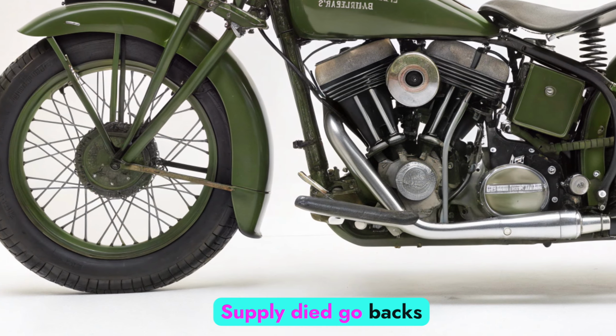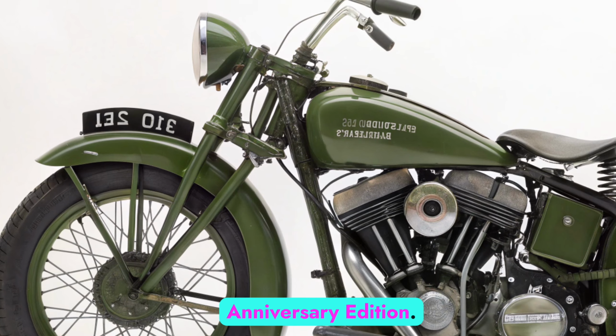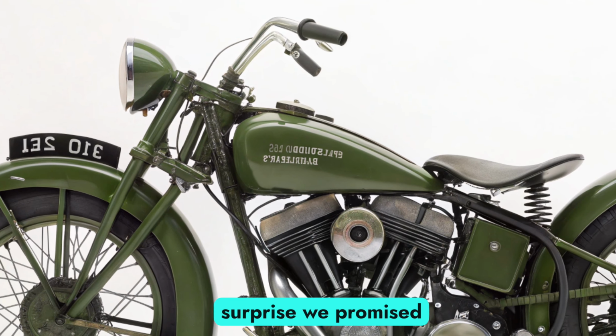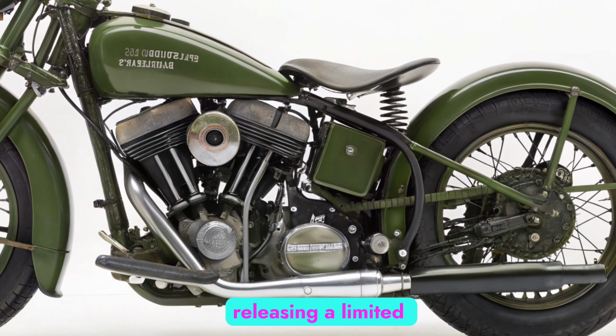And now, here's the surprise we promised. Harley-Davidson is releasing a limited Panhead 75th Anniversary Edition.